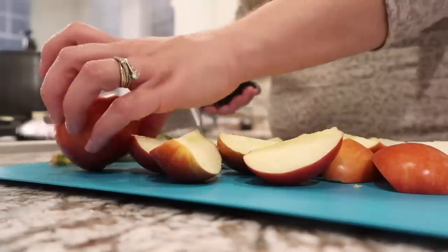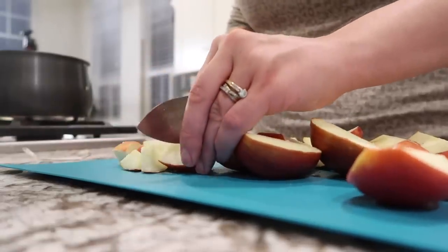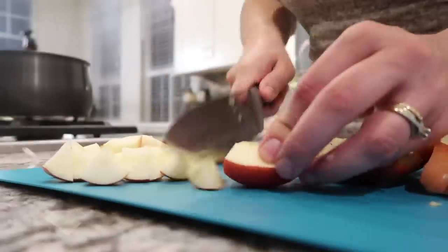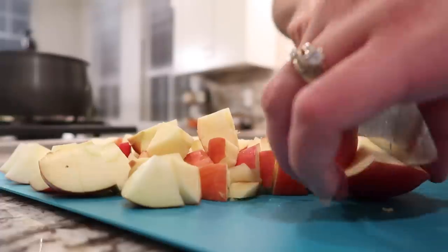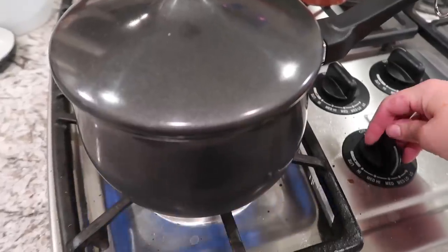So for this apple pie oatmeal, you are just going to take your apples. I like to go a little bit heavy on the apples, so I'm actually using 4 apples, but if your apples are really large, you could use a little bit less. It's just totally your own preference, but you'll go ahead and just chop those up, and you can also choose to peel them if you like. I usually don't choose to peel them, but that's totally your own preference as well.